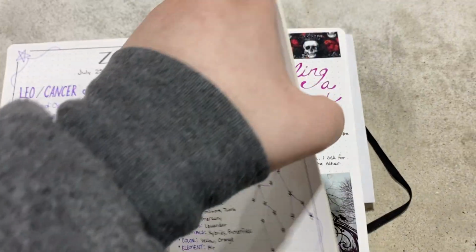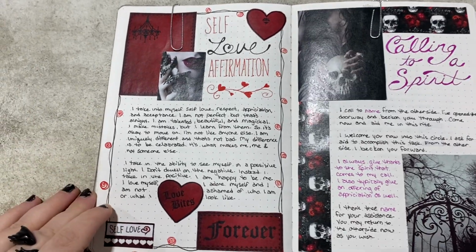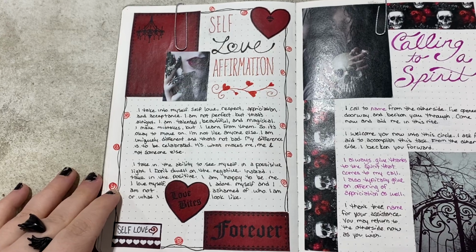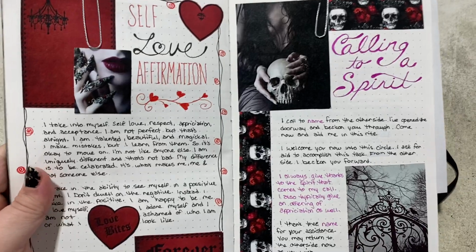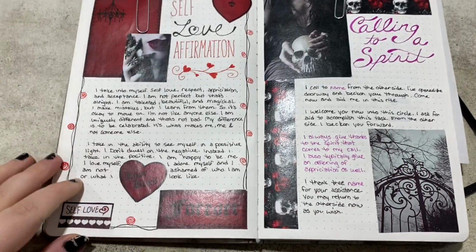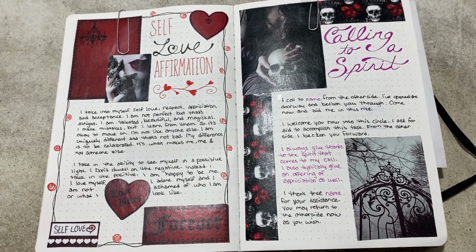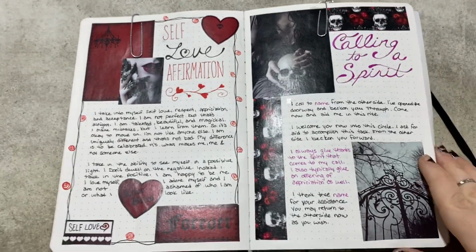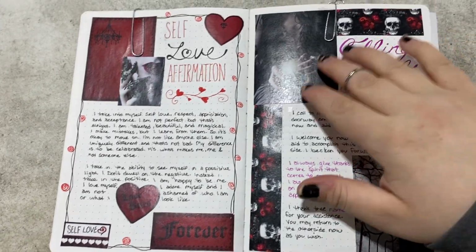Now we are going to skip a nice chunk here. This is my self-love affirmation, because, let's face it, we all need a little self-love every now and then. And this is my calling to a spirit. This is what I do and how I use it. There's a little more detail in it, but I didn't feel like I had to write down all that detail on this page. I do have a couple other things, stuff about offerings and stuff like that in my other book and whatnot. So I just put kind of a basics here.